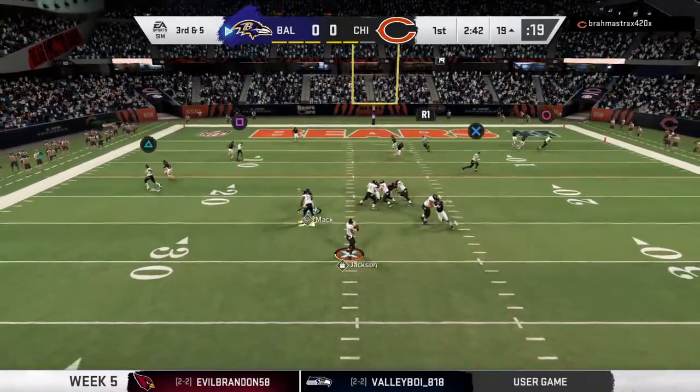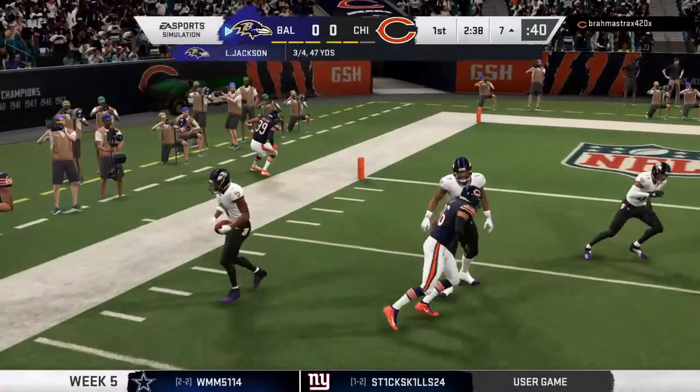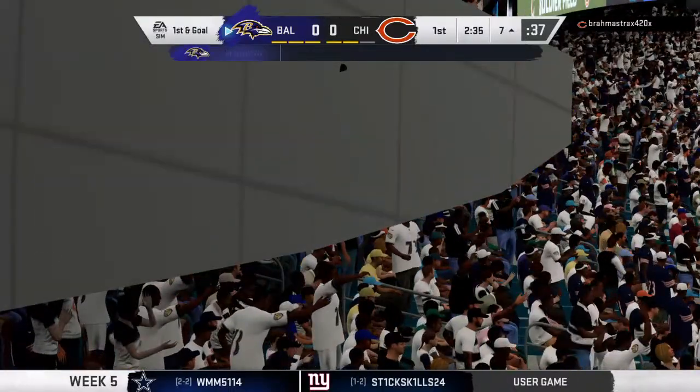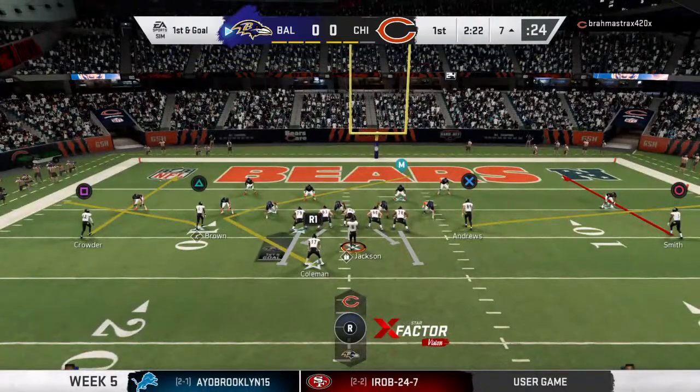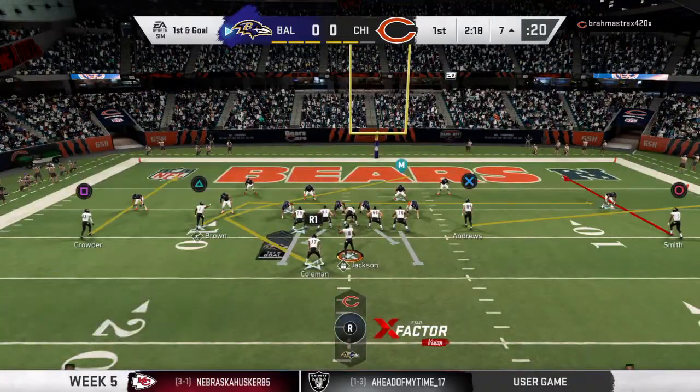From the gun, Jackson. And he's got his man, Marquise Brown. They're able to convert on 3rd down, and that sets up a 1st and goal. 1st and goal, Baltimore. Let's see what you got.